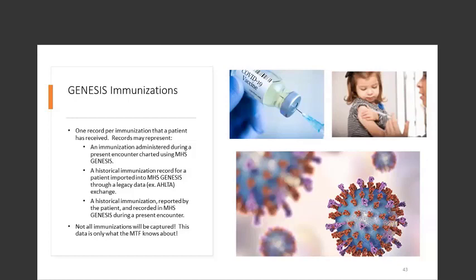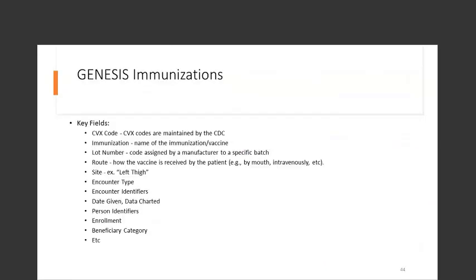We know that. They were giving away COVID vaccines everywhere, and you didn't have to show your insurance card, for example. So we know when we're tracking COVID immunizations that we're probably understating the number of beneficiaries who've had them. Hopefully over time, enough beneficiaries will bring their shot records in and we'll be able to complete that picture. But the immunization data is just not complete, is the point I'm making. It has the CVX codes, which are CDC codes for immunizations, name of an immunization, the lot number, the route, the site, encounter IDs, date given, date charted, person, enrollment, those types of things.